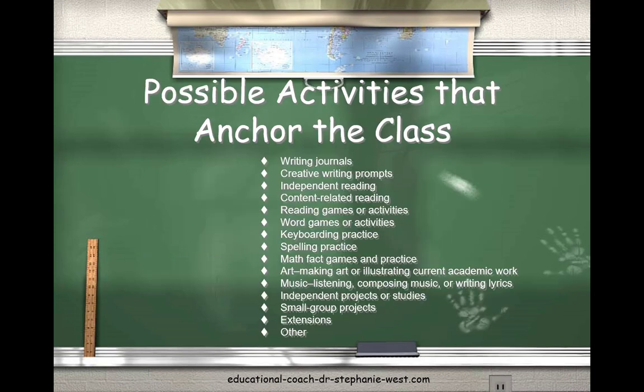This is where you have writing journals, creative writing prompts, independent reading, content reading, related reading, reading games, word games, keyboard, spelling. And you can look at this whole list. There's so many different things you can do that help the kids stay busy while you're working with the other kids. And that goes back to your routines and procedures. Set those up so the kids know your expectations.